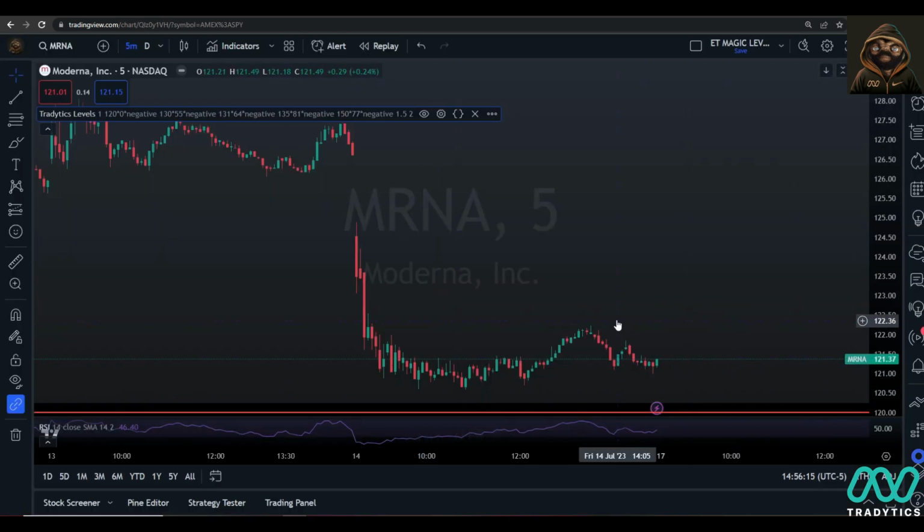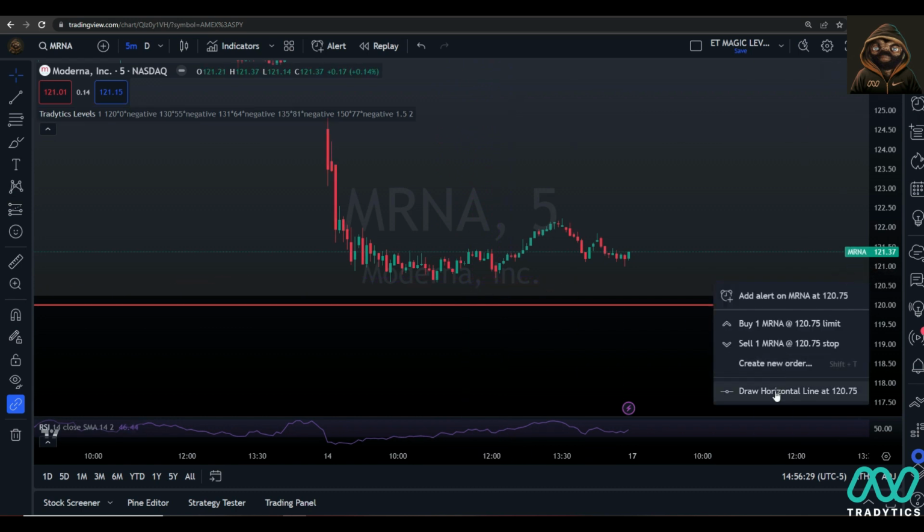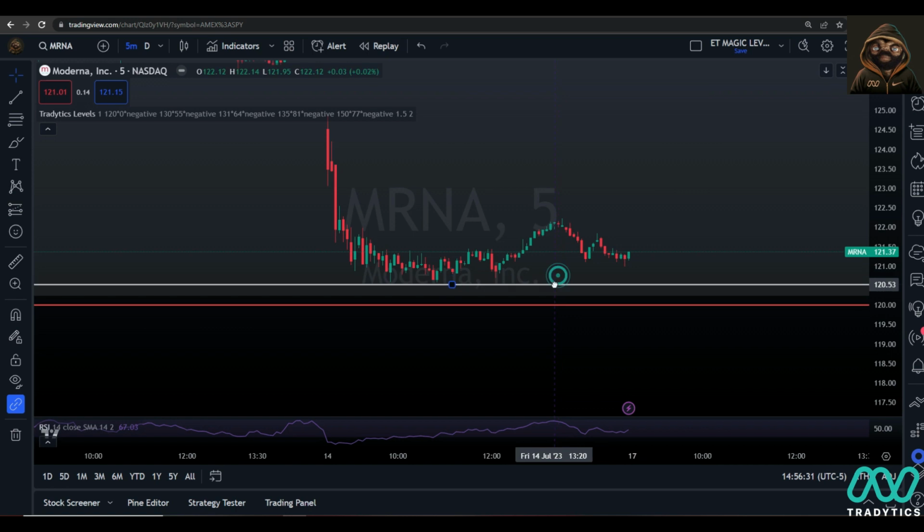So could see a little bit of rejection around there, but we don't know. It had that big gap down on Friday, obviously. So this is one of those ones that I'm looking at. I would love a 120 tap, but as you can see, we're kind of riding this line right here. So you could, if you really wanted to, add a line here, which wouldn't be a GEX level, but you can see where these wicks, where this price discovery happens right around here, and you can kind of check that and see where we're going.